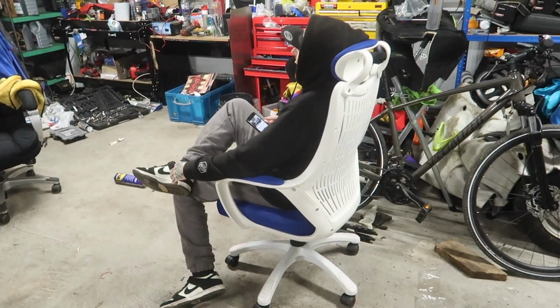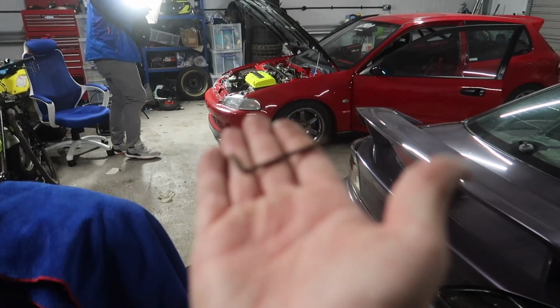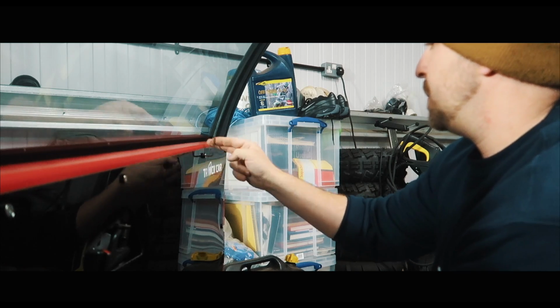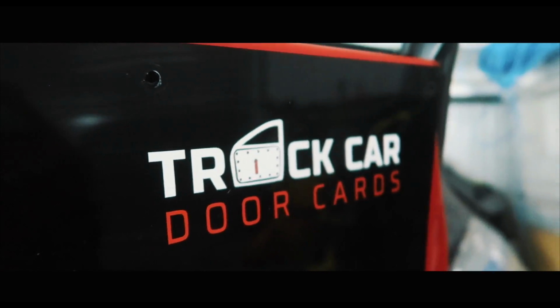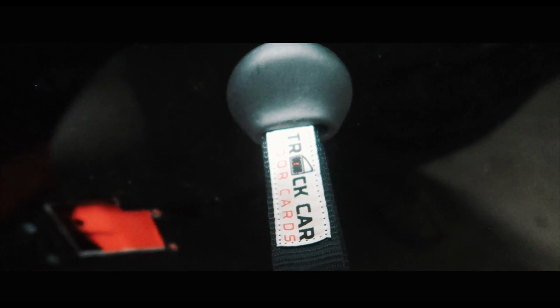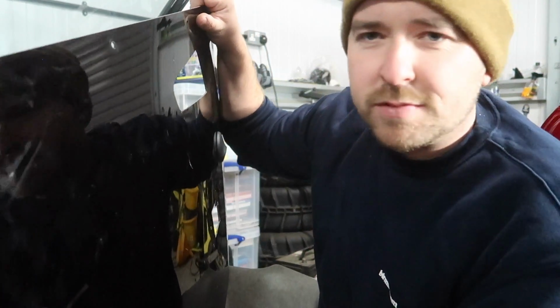Yeah. So we've been searching for ages for a 3 Allen key, and I finally found one in the other garage, and it's the oldest Allen key in the world. Right, door card off. Now it's time to take this door apart.